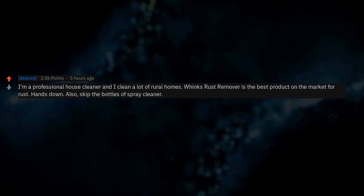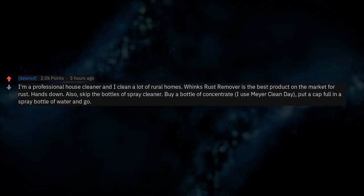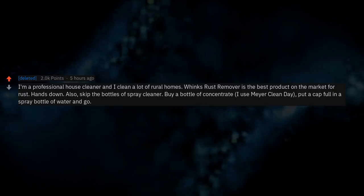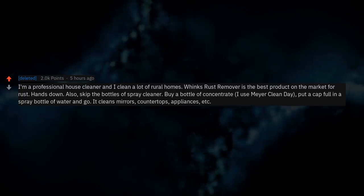Also, skip the bottles of spray cleaner. Buy a bottle of concentrate. I use Maya Clean Day. Put a cap full in a spray bottle of water and go. It cleans mirrors, countertops, appliances, etc.